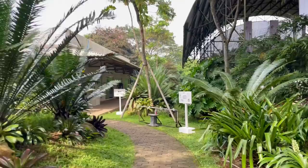Alright, this is Ruang Tanam Jakarta. They're doing some sound tests. I hope that their sound doesn't disturb us too much. This is really, really beautiful. The syngonium. Love this setup here. Quite nice with the water. Oh my gosh.